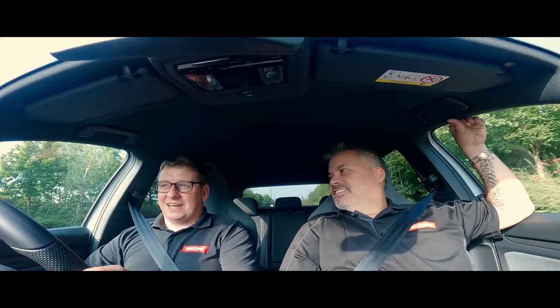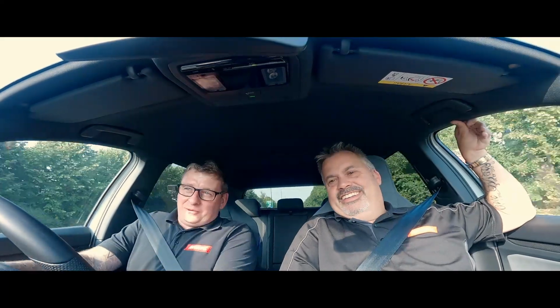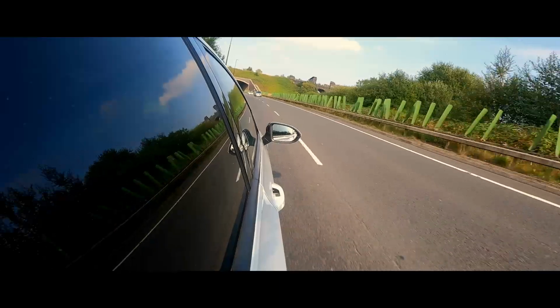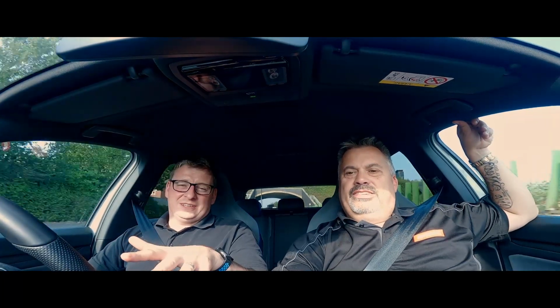Bolsters are holding me in tight, might just be because of the extra few pounds I've put on, but I don't feel loose within the seat, you know what I mean? I feel like I'm in a good driving position. Now that's some bullshit right there.